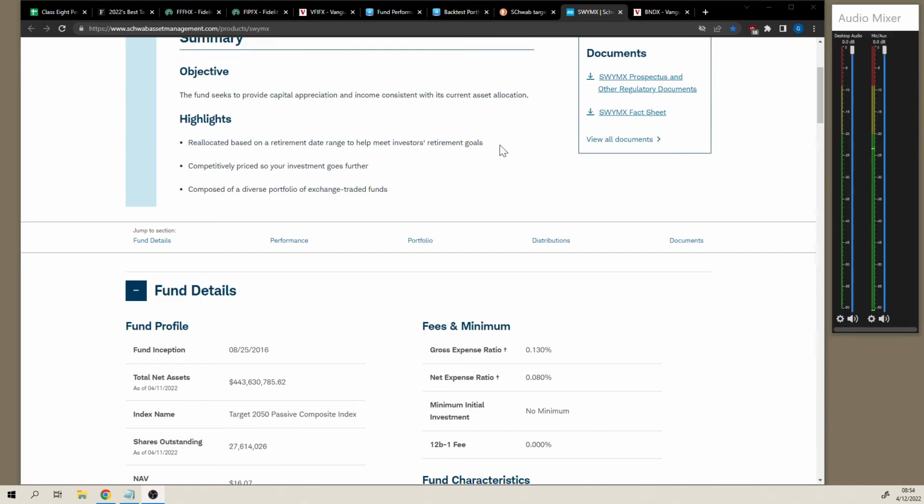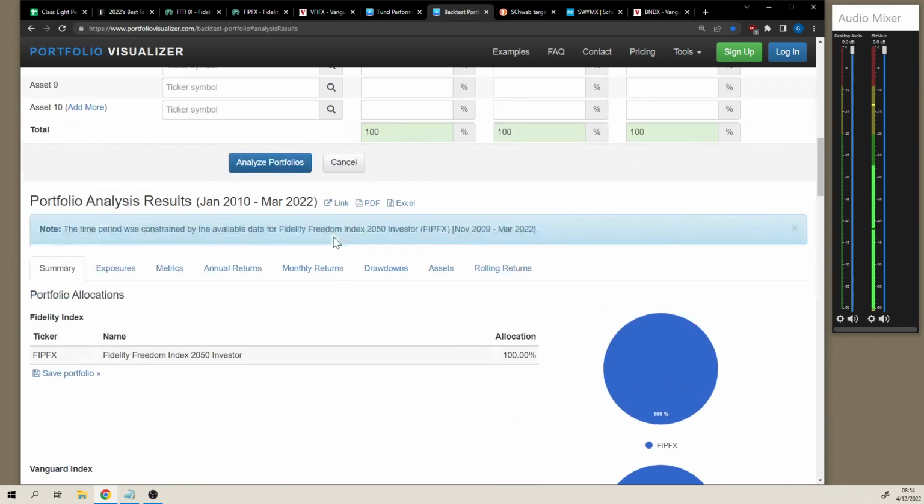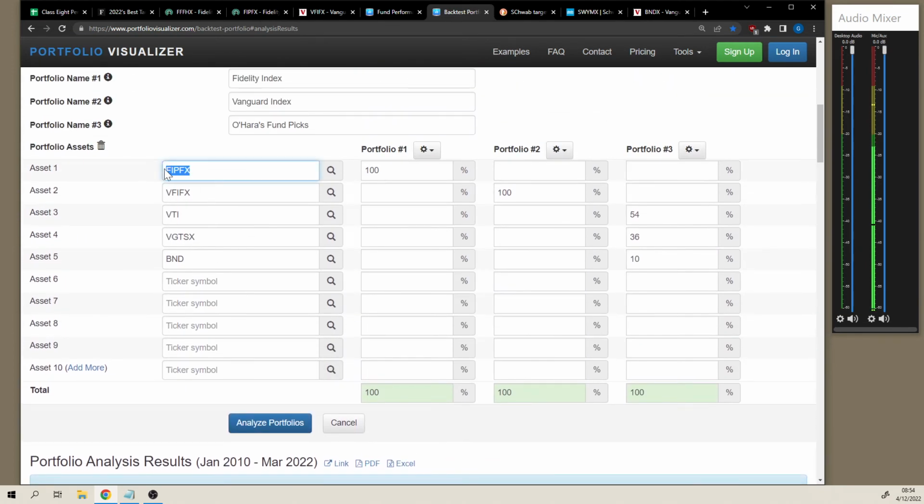Let's add the Schwab one in here just for kicks. SWYMX. Let's go back to the screen here. SWYMX is Schwab's Target 2050 Index Fund. I'm going to replace the Fidelity one here, see if I can beat Vanguard. SWYMX. 100%. Let's give it a shot.